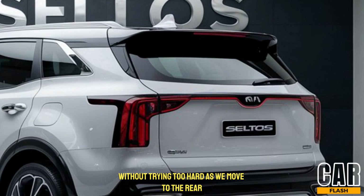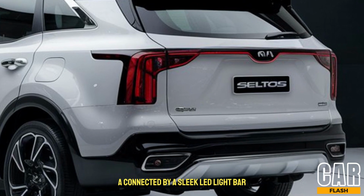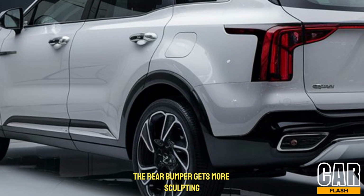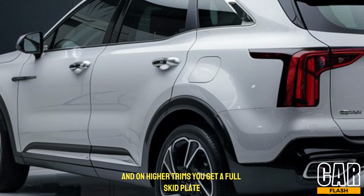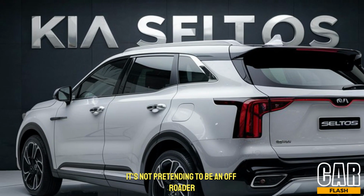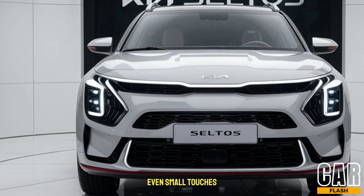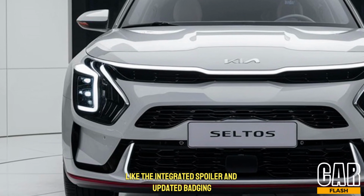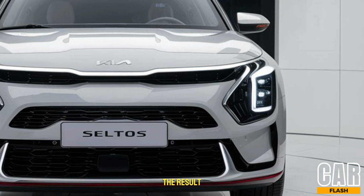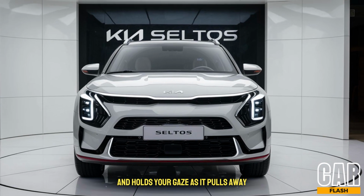As we move to the rear, Kia finishes strong. The taillights are now full-width, connected by a sleek LED light bar that makes the Seltos instantly recognizable at night. The rear bumper gets more sculpting, and on higher trims, you get a faux skid plate that adds a dash of rugged appeal. It's not pretending to be an off-roader, but it's not afraid to look the part either. Even small touches, like the integrated spoiler and updated badging, give the rear a much-needed modern polish. The result: a compact SUV that doesn't just blend into traffic and holds your gaze as it pulls away.